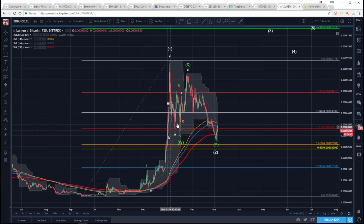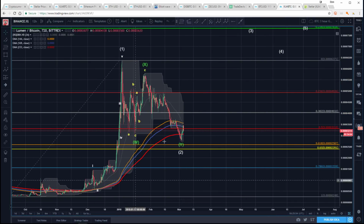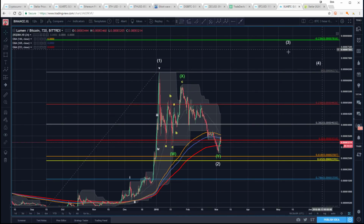So if we look here, there's some complexity to this, much like so many of the alts where we're getting these complex corrections, where you've got to put together what I would propose to you are two ABCs. So we get an ABC into the low here. Here's the bounce at the 50. So this was tradable here. You wouldn't have known that we were going to roll over here. So the buy here at the 50, well, it just doesn't get to its target. It doesn't get there. So we come back over.